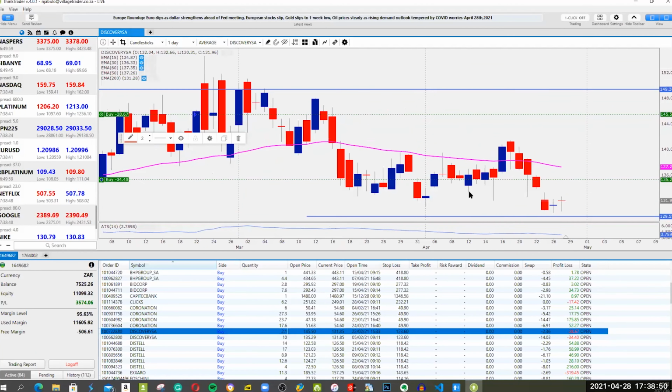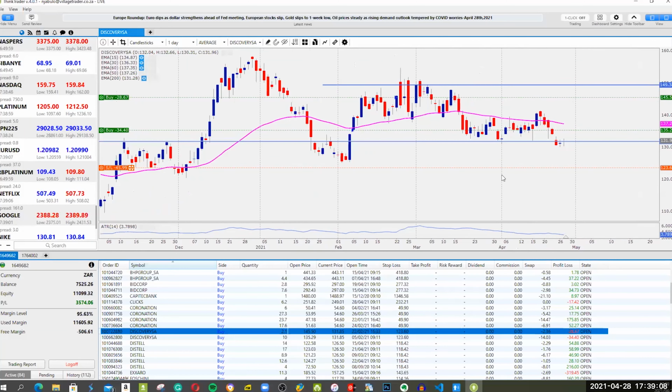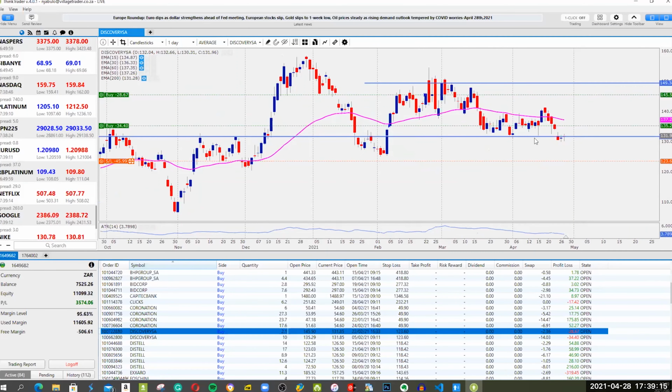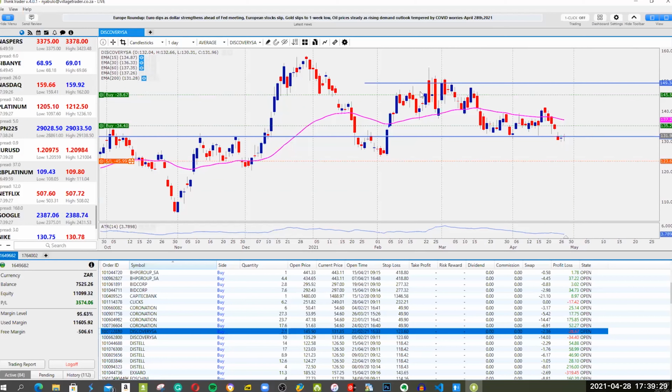Next is Discovery. Looks like it has found some support around that 130 level. It was a resistance level before, so now it's holding as support, which is what you want to see with a level which was a resistance level before, as the stock trades between that 150 and 131 box. So once we get a close through that 150 level, I'll add to my position, trail my stop to just below those lows there, around that 128-ish level.